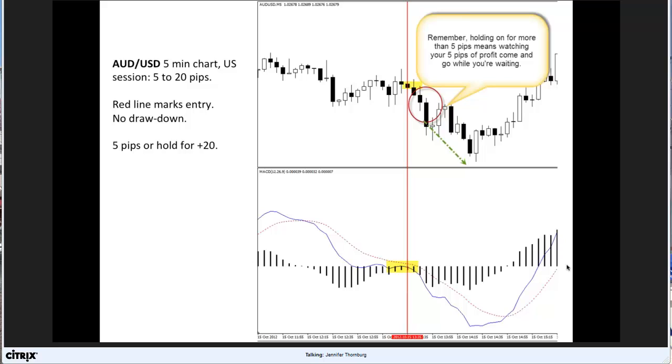But if you're wanting to hold on for 20 pips because that's your number, or you want to hold on for a trigger exit, what you need to be ready for is the fact that you're going to see your profit come and go.